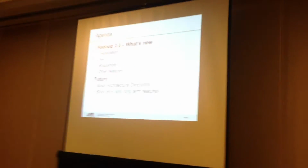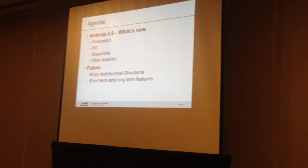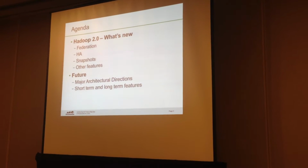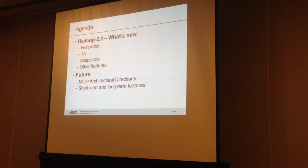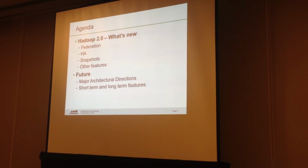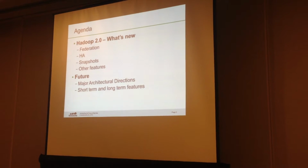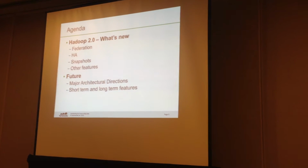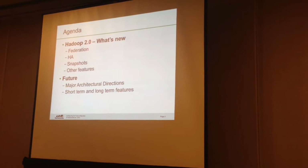So I'm going to talk a little bit about what's coming new in the Hadoop 2 release: federation, high availability, snapshots. And then I'm going to start talking about some of the other major architectural directions that we have started to make and how it's going to shape Hadoop going forward.